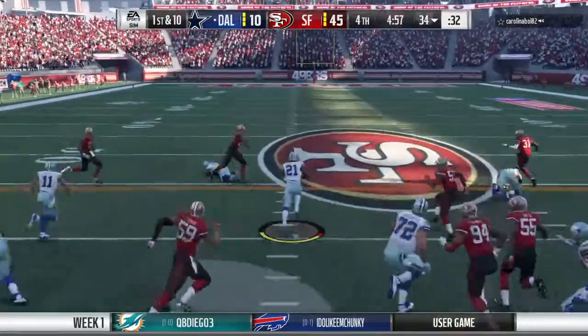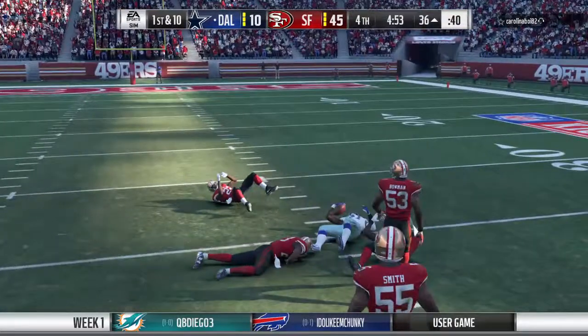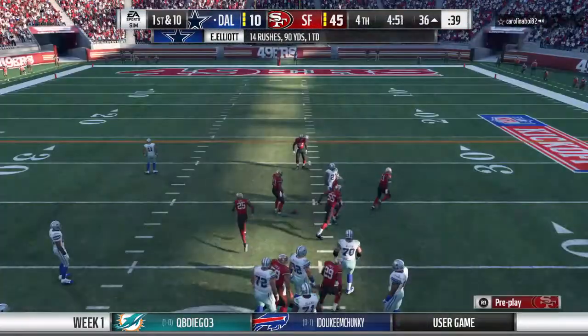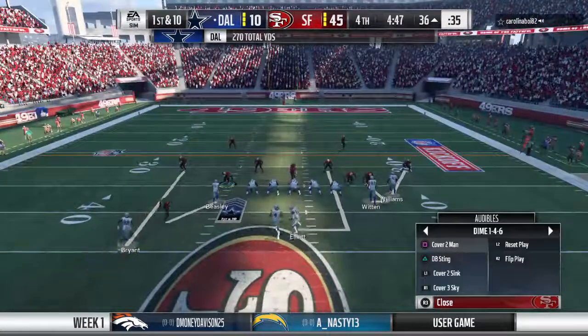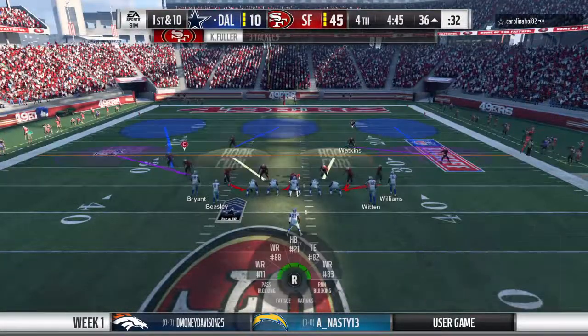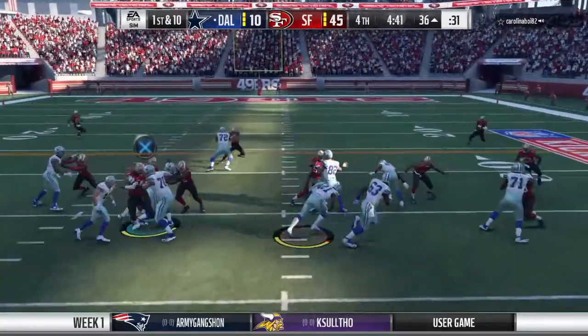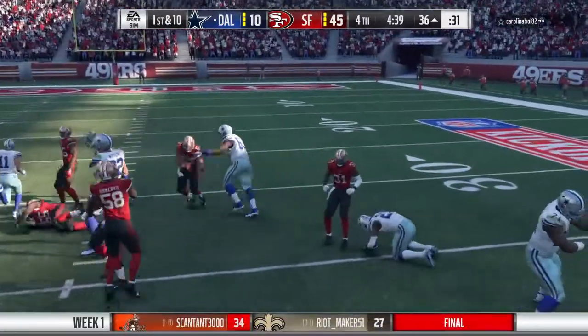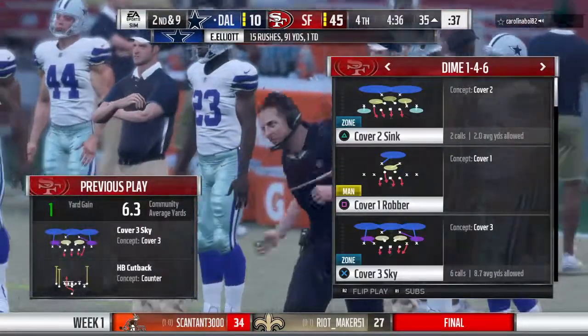On the counter, Elliott, and an alley to run. And he's taken down, but not before he gets this into enemy territory across the 40. All told, it's an even 30 and a first down. They keep on the ground with Elliott. Just a yard on the pickup there, and it'll bring up a 2nd and 9.